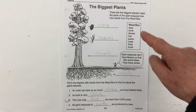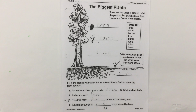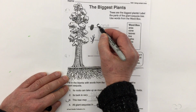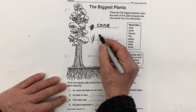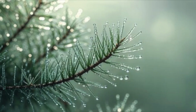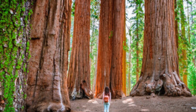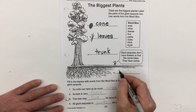Here's our word box. Has words like area, cone, leaves, live, parks, roots, thick, and trunk. This little person says, giant sequoias don't have flowers or fruit like some trees. They have cones. So let's label the pictures. Here, we have a picture of a cone. Here, we have the tree's needles, which are also known as its leaves. Thin, pointy leaves. And here, this big part of the tree is the trunk. And right at the bottom here, we've got the roots.